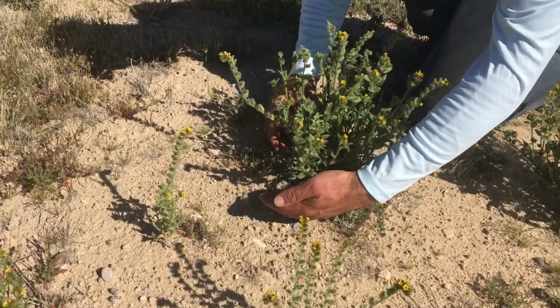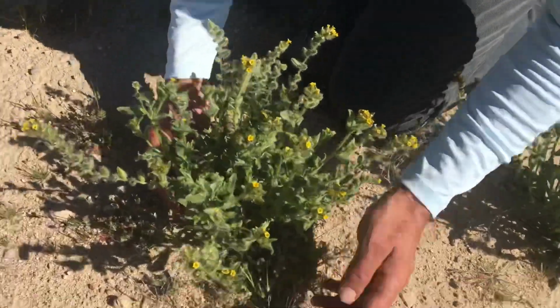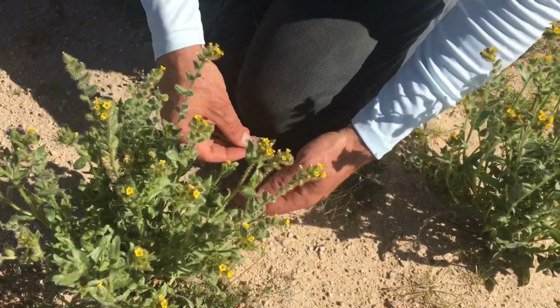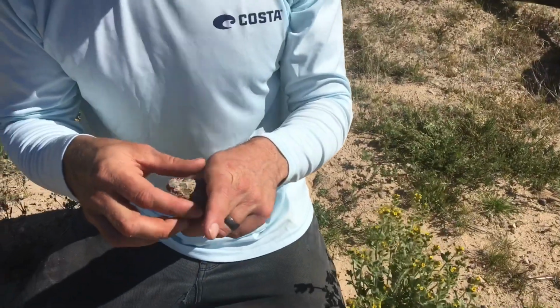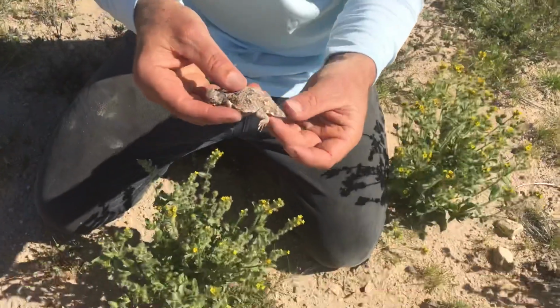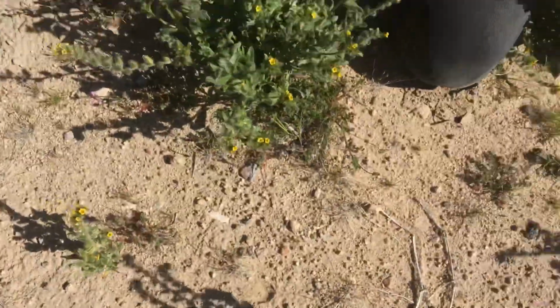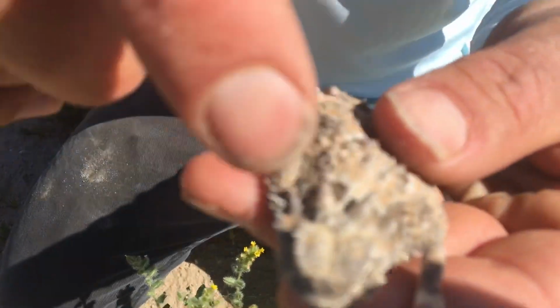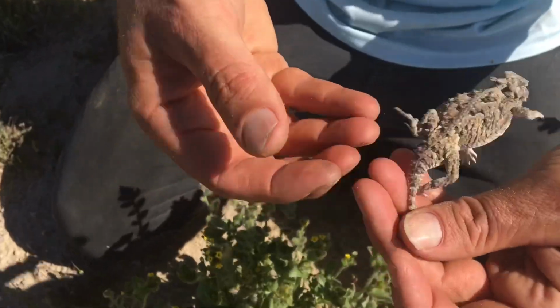Got a little desert horned lizard here. When it comes to desert lizards, they're probably one of the easier ones to catch. A lot of people call these horny toads at one time. They kind of look toad-esque if you look from the back. But they are lizards. They're definitely not amphibians. They are reptiles. Got a really cool little crown of thorns right behind their head, or a crown of spikes. Really great little color pattern here. Whoa.